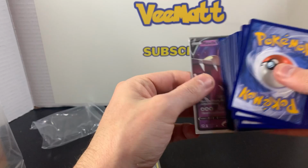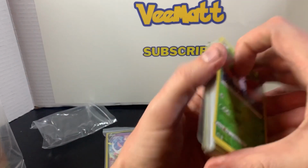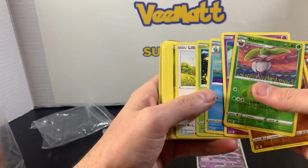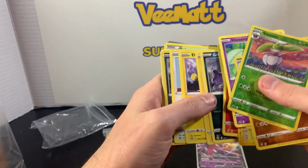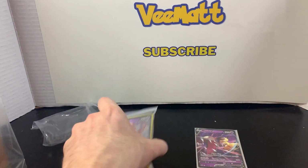Okay, and what was the card? It is a Mawile V. Okay, so, not really that great there. Any other surprises here? So we have some reverse foils. Not really much here. Yeah, so pretty much kind of what I was expecting.